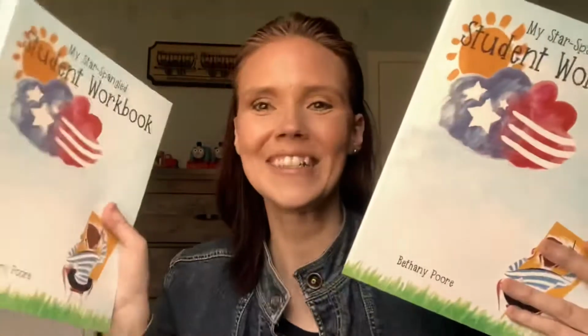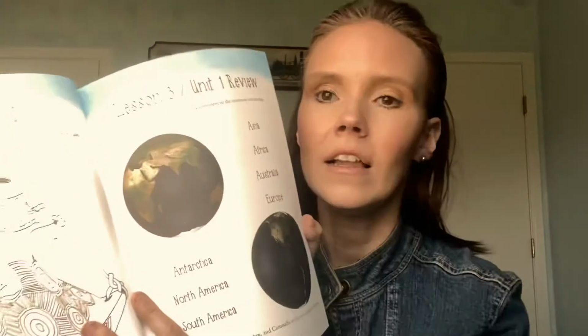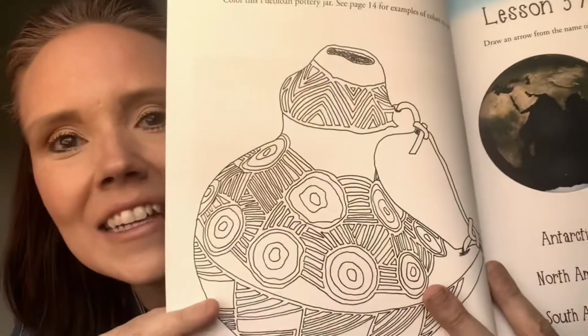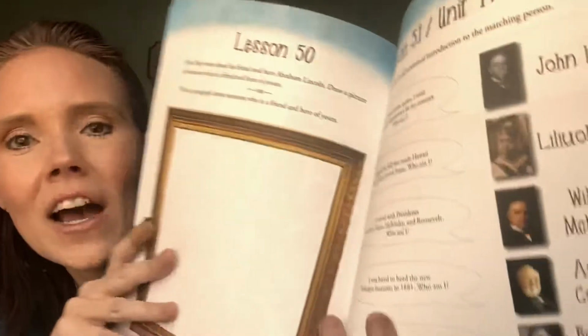And so it comes with one student workbook. Of course, I purchased 2 more to have for my other kids, and I was pleasantly surprised how much we had. It is definitely 90 lessons, and each lesson has either a coloring page, really pretty. I'm really excited to see how my kids' turn out. And it has different things you can draw or match up with the different characters.